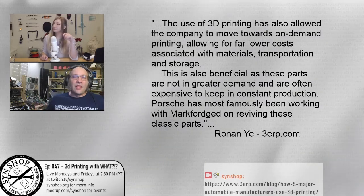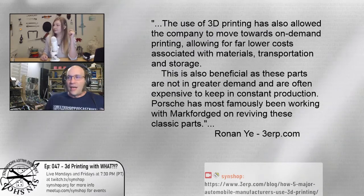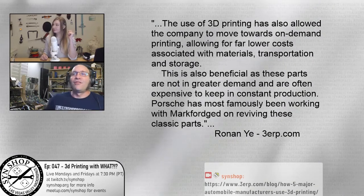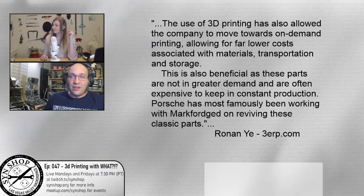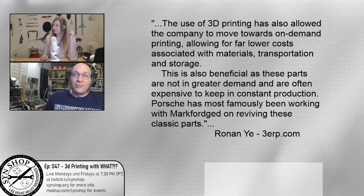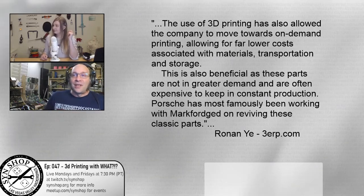Their blog was talking about five different major auto manufacturers and how they're using 3D printing. And this right here is about Porsche. They said that the use of 3D printing has allowed the company to move towards on-demand printing, allowing for far lower costs associated with materials, transportation, and storage. And this is also beneficial as these parts are not in great demand and are often expensive to keep in constant production.